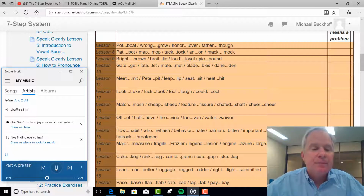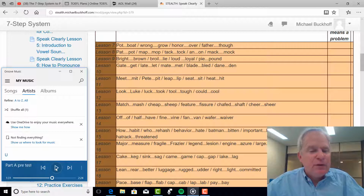Cake, sink, sack, game, game. No, wait, it's not cake. It's cake, cake. Game, cap, gap, lake, lack, lean, rare, better, luggage, rugged, udder, right, light, committed. Okay, so let's see. I'm going to say lesson 17. You can work on the K and the G, especially when it's at the end of the word.